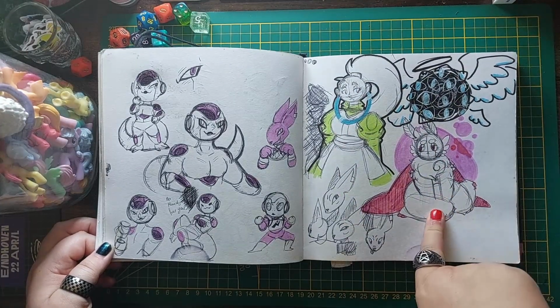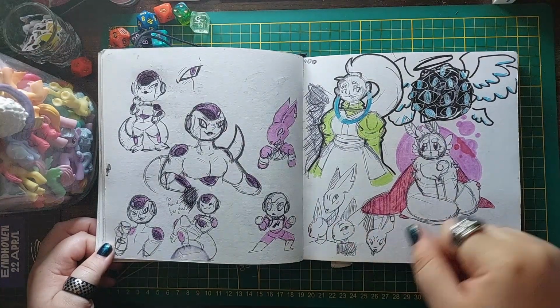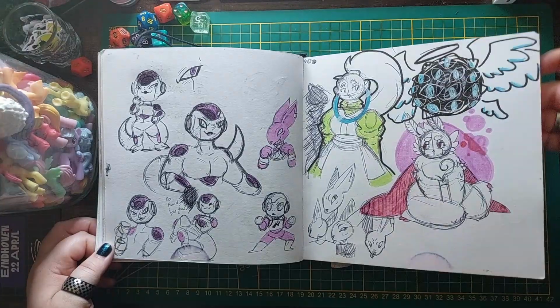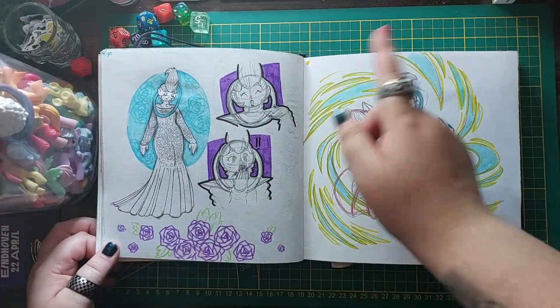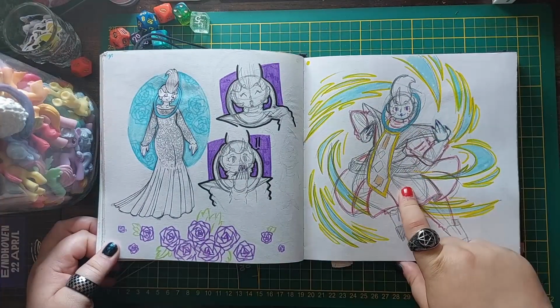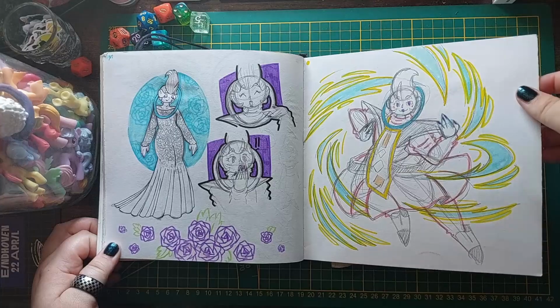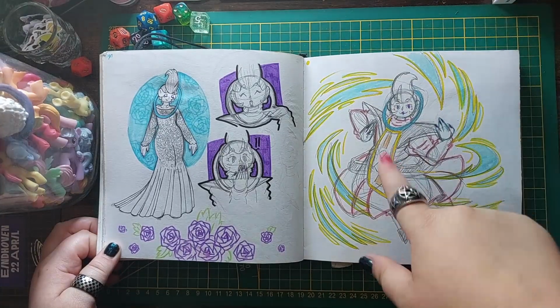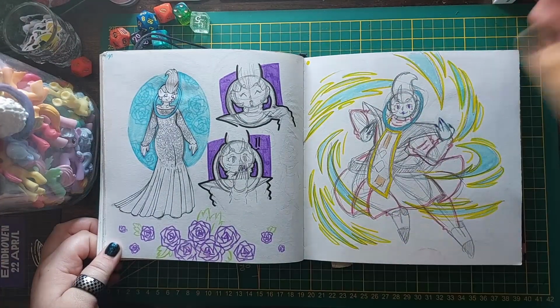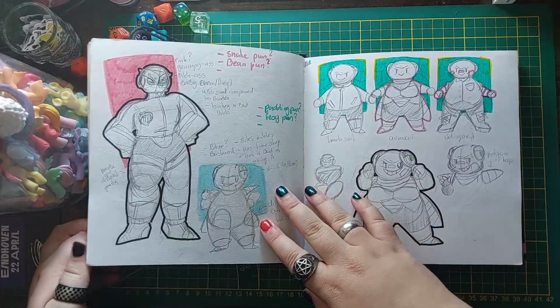An old design for my first Sona Yame. Some more Beeruses. Another one of those angel orbs. Here's some more Whis, because I also had an obsession with Whis. This is a little redraw of one of his Dokkan cards. I ended up rendering digitally, I'm pretty sure. It'd be like that sometimes.